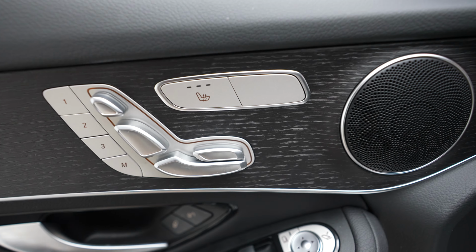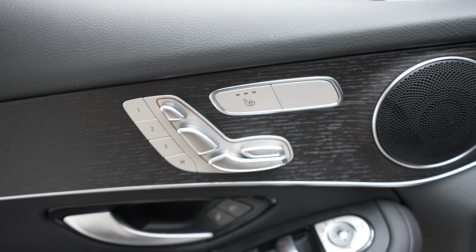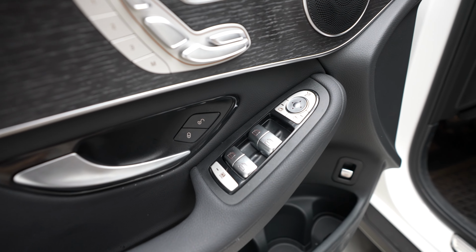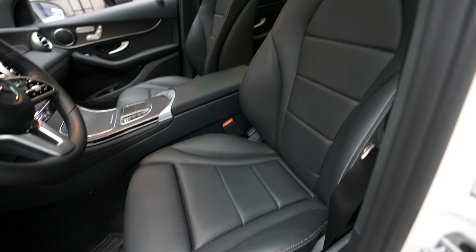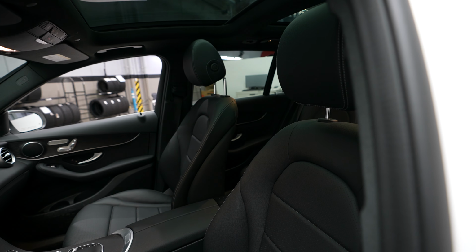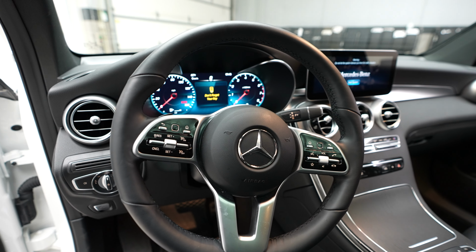And we have heated seats, both driver and passenger, as well as memory seats here on the driver's side. Power seat controls there, door controls, driver's seat with lumbar support, steering wheel.